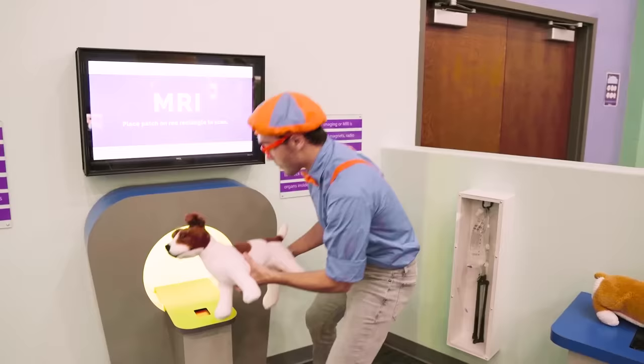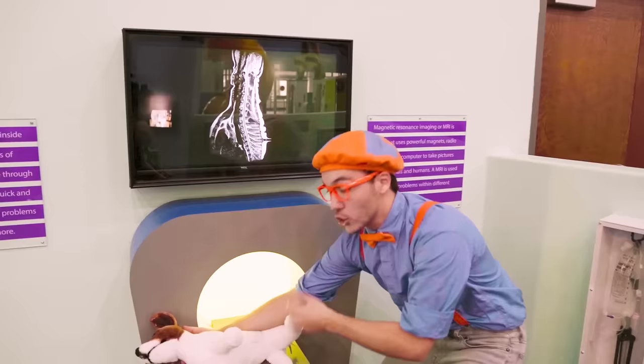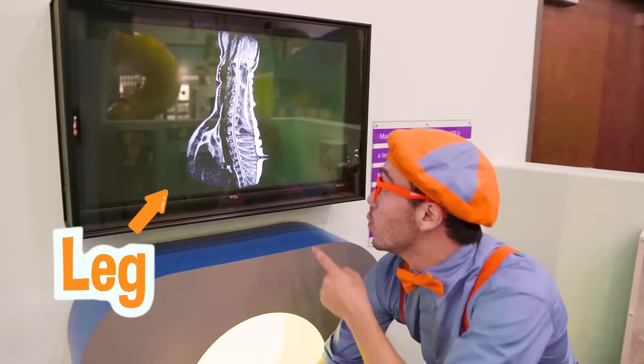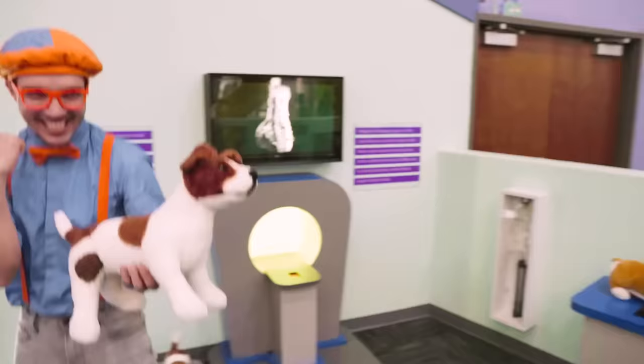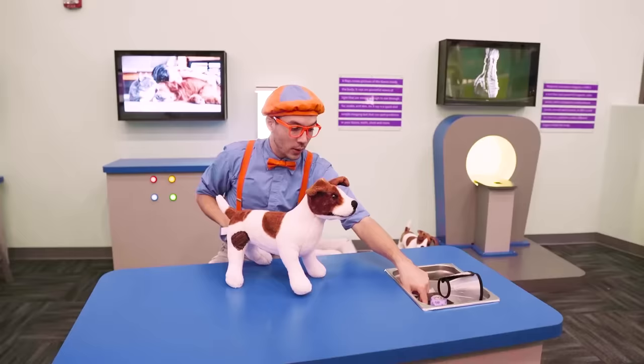Let's see. Okay, puppy. Whoa, look at it. The MRI is showing the inside of this puppy's leg. Whoa, that's pretty cool. Well, this puppy seems to be pretty okay, but it looks like it hurt its leg, so we're gonna take care of it. Yeah. Okay, here we go. The first thing we want to do is put a bandage on its leg.